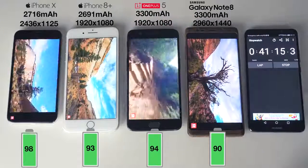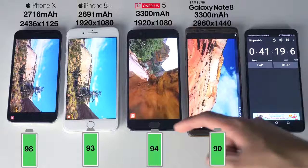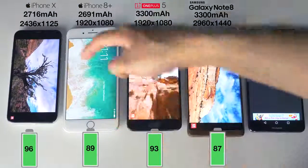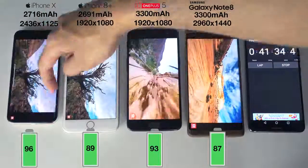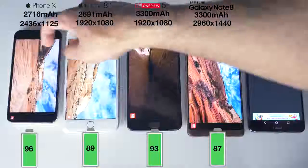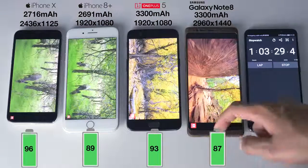All of these phones have Wi-Fi on, Bluetooth on, and everything else off. They've got True Tone displays off on the two iPhones, and I've tried to equalize the brightness as much as possible. Now you'll notice after the next reading, the iPhone X is still quite a bit ahead of the OnePlus 5 and the rest of the devices, but its lead is shrinking.